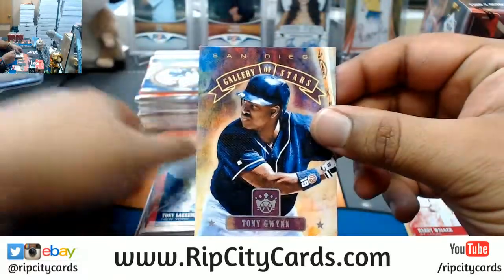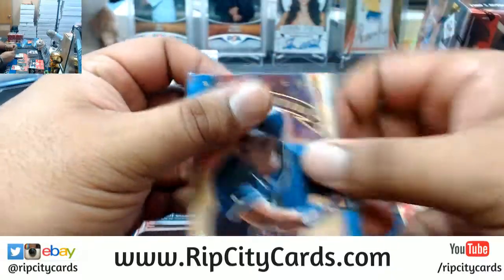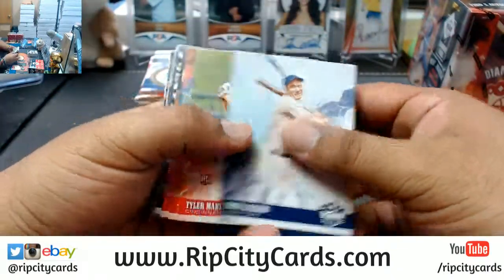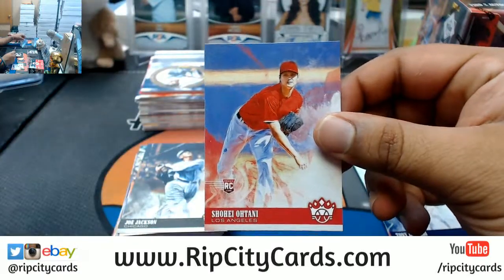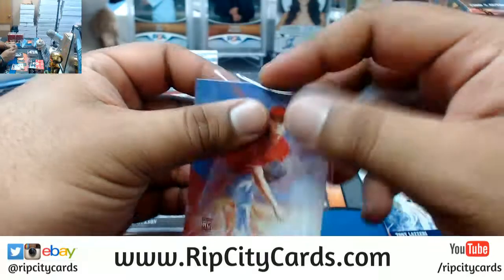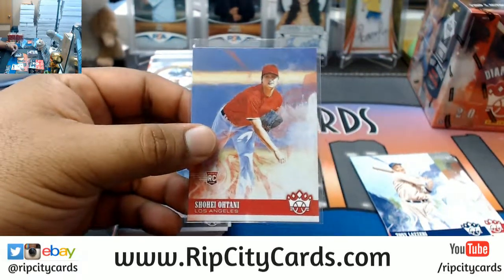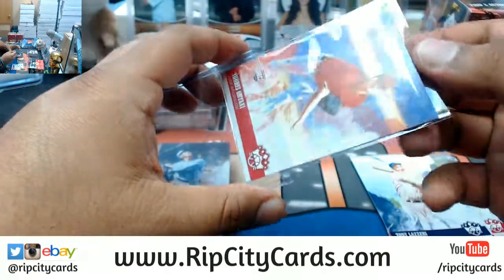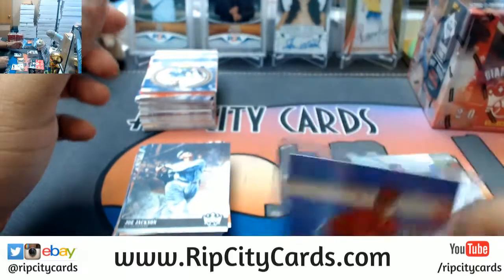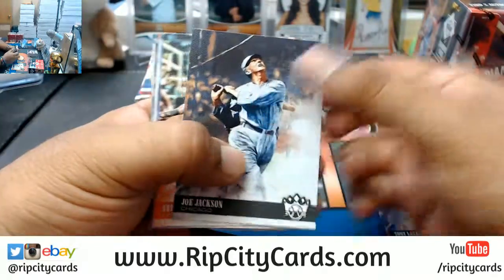So we got Tony Gwynn insert there. And Ohtani pitching base. I got you, Ziggy. I got quite a few cases of this, Rara. Got quite a few. Six to be exact. Three listed on YouTube. One in the store.